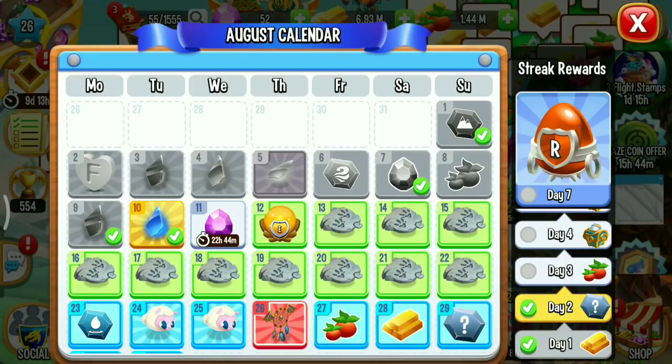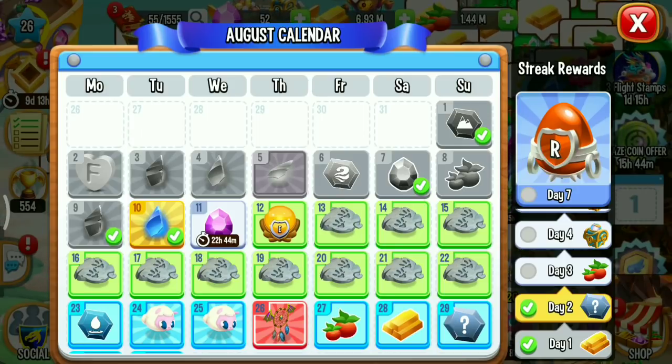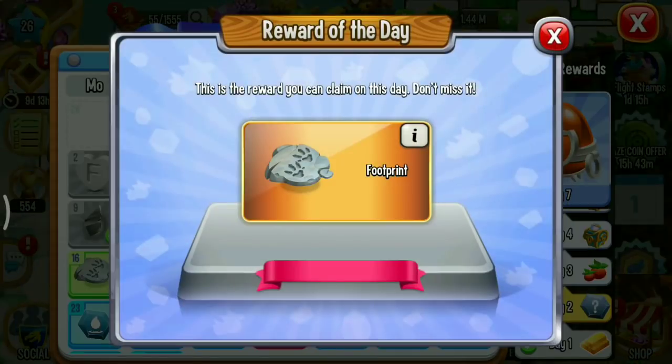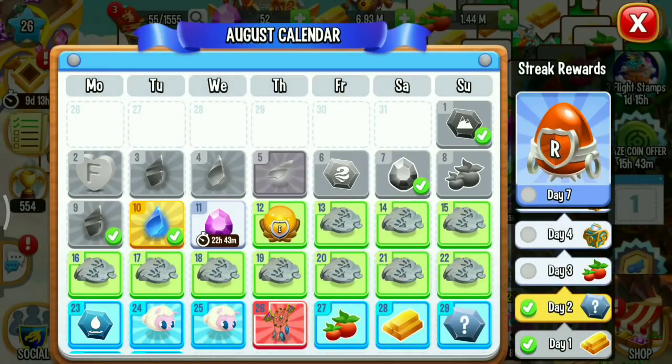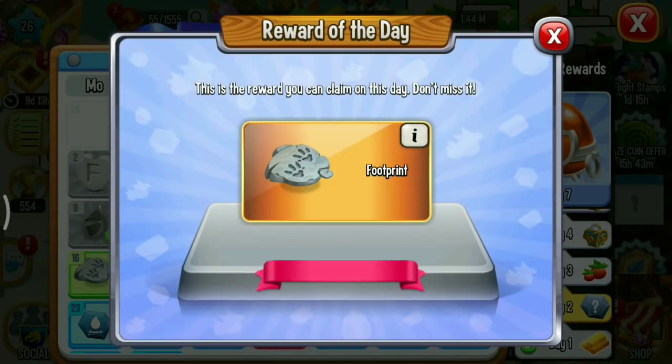When you check the calendar, you can see there is a new item on the 13th August 2021. This item name is Footprint, and the description says "These footprints lead us to the lowly sighted hidden dragon," and this is for the collection event.